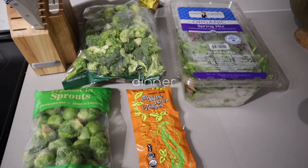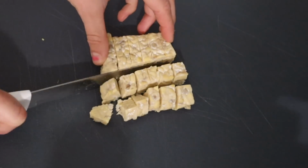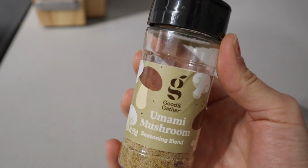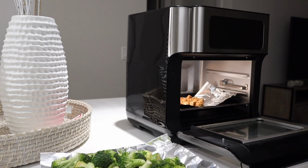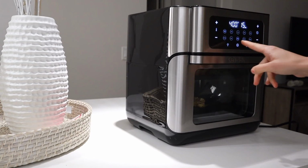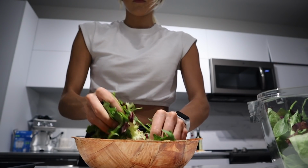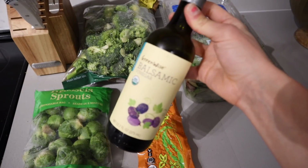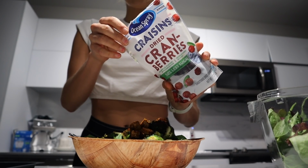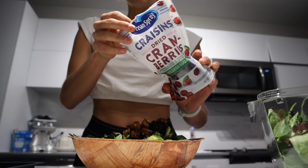Tonight for dinner, I'm going to make a tempeh salad. So I'm going to chop up this tempeh and season it, and pop that in the air fryer for about 15 minutes. I'm also going to throw the Brussels sprouts and broccoli in the air fryer with some seasoning. And then once that's all done, I'm just going to top it on some spring mix. And that's the whole salad. Oh, and then just drizzle some balsamic vinaigrette on top of it. I'm also going to add some of these dried cranberries just to give it a sweeter taste and a nice little topping.